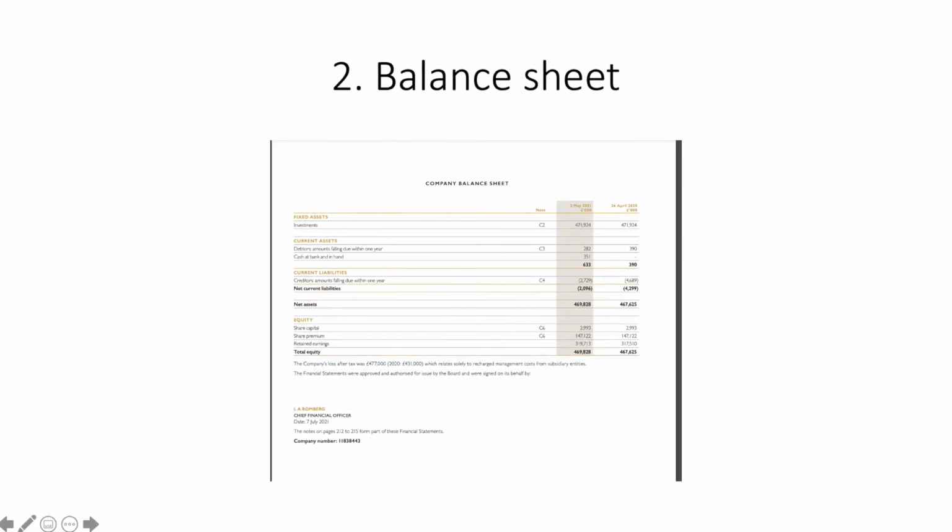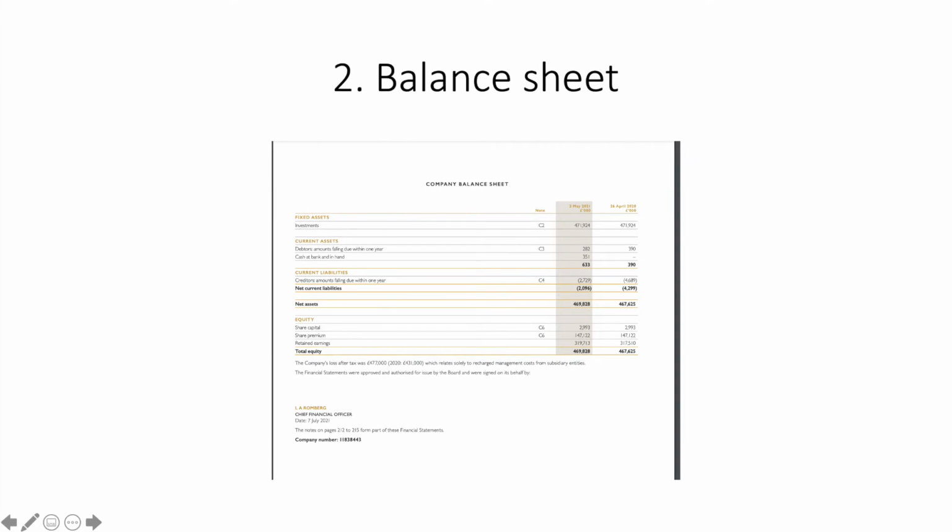Looking at the balance sheet of the company, we can determine the book value of the company, which is the net value of the company's assets. From the balance sheet, we also get the value of premiums the company has to distribute.